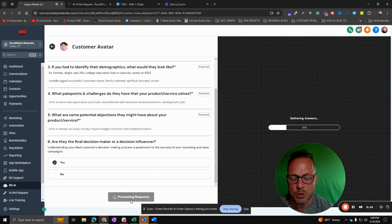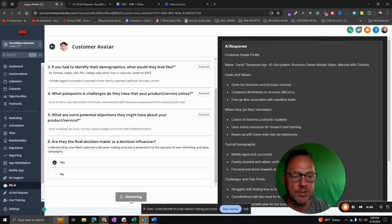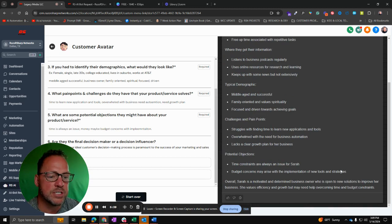What this does is it creates a prompt. It actively builds a prompt for ChatGPT, and then it interfaces with the ChatGPT API in order to create an outline of who it is that we are targeting, not only the demographics, but also where they get their information, goals and values, challenges and pain points, and potential objections.